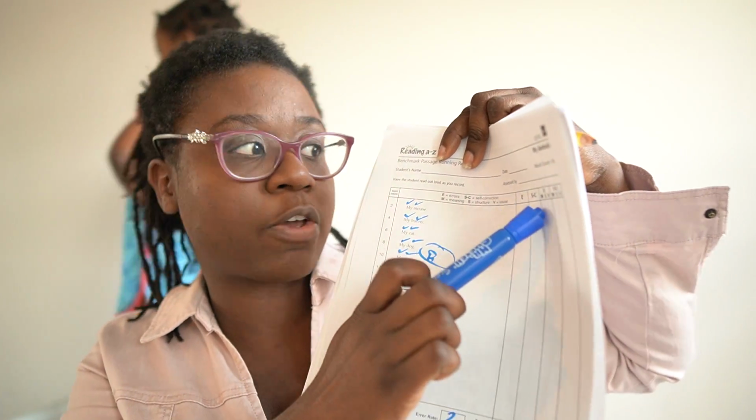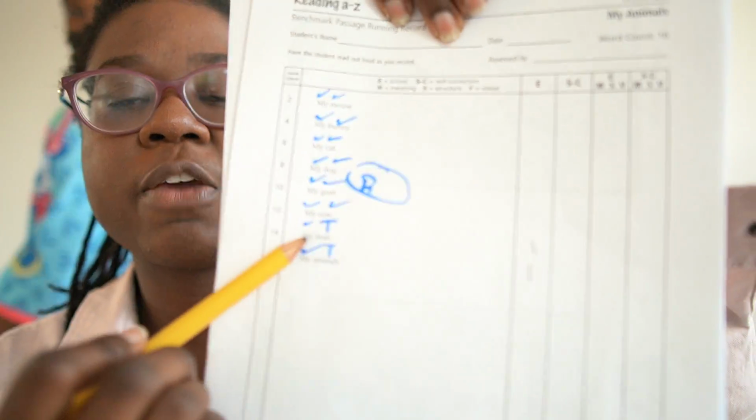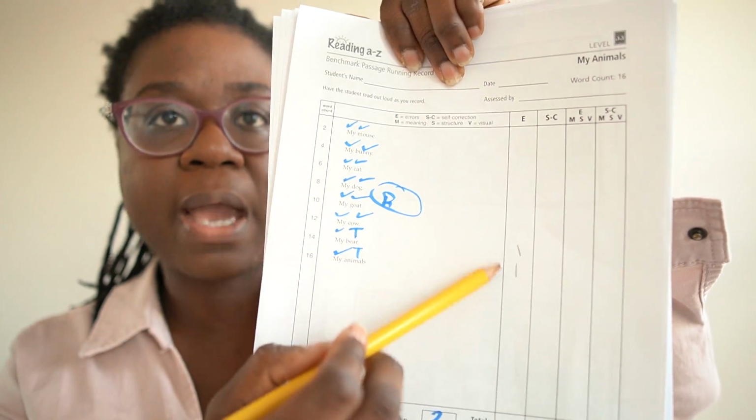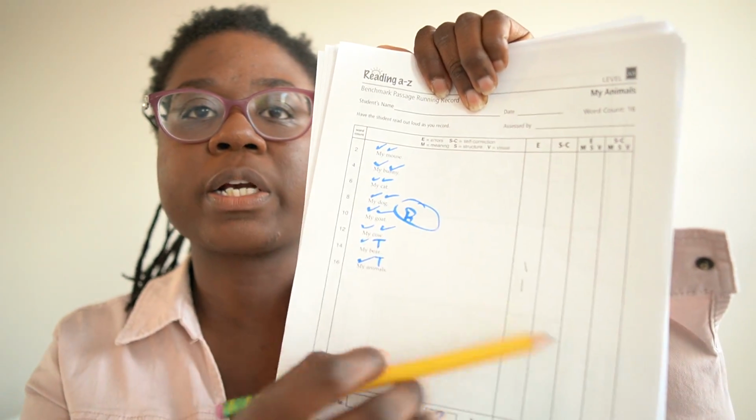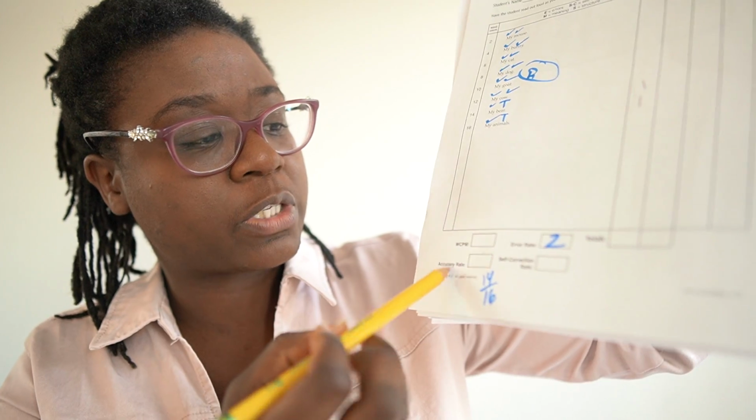I'll just quickly tell you what these are for. Oh, sorry, I should have said: when you make an error, you can put the error right here, 1, 1, so you can add up. If you have to tell the child the word, that counts as an error. There's some question on whether repetitions are errors, but for right now, I'm not counting that as an error. She read 14 out of 16 words correct. I'll calculate that percentage, and it will go down here for my accuracy rate.